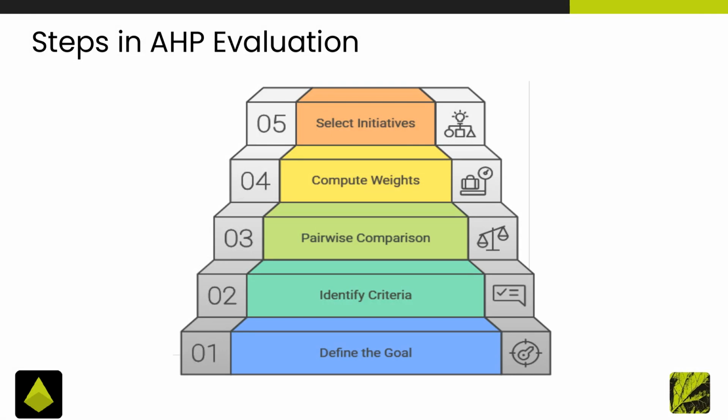It all starts by defining the goal. What do we want to achieve? Next, we identify the criteria that will impact our decision. Then, in the pairwise comparison step, we evaluate how each criterion stacks up against the others. After that, we compute weights to understand the importance of each criterion.